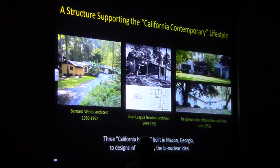Three houses in Macon would appear to be houses designed very much for that purpose, and why they accumulated in Macon is probably because Bernard Webb had actually worked for a while in Los Angeles for a firm out there, and seems to have brought back to Middle Georgia some of these California design ideals or lifestyle ideals that he picked up. So two of these designs are from his office, and the third one is from Gene Lee Newton, who had connections through her education with Harvard. So the source of her information, her enthusiasm for the California lifestyle may have been indirect rather than direct.